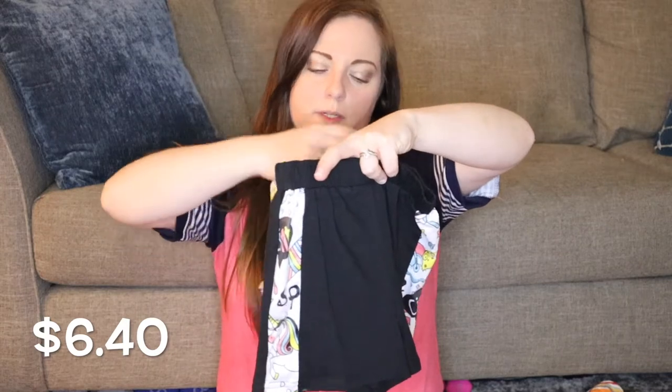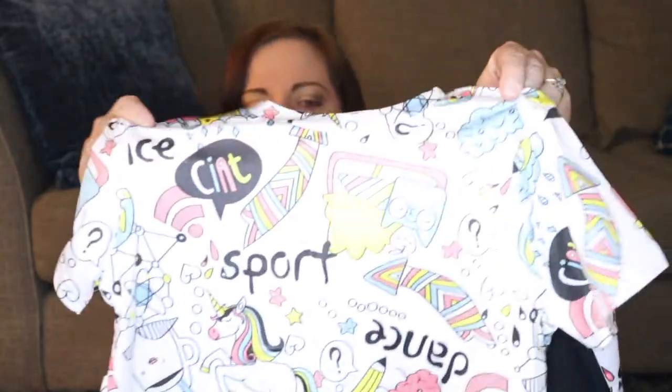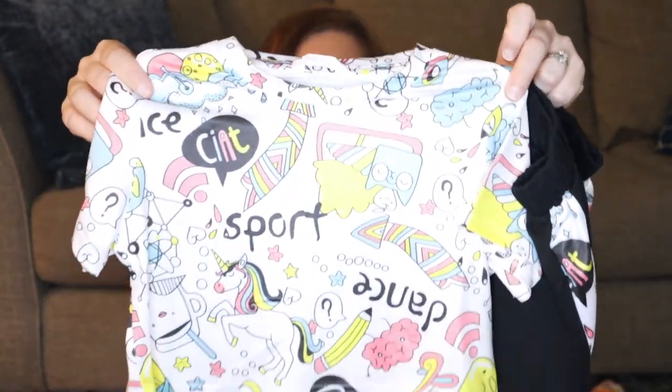And then she loved this set, and they helped me pick out all of these. They were part of this whole process, which was also fun because they could help me online. So this right here was a set. It comes with these shorts, and the print on the shorts matches the shirt. And it says dance on it, and sport, and it has light bulbs and unicorns and all kinds of fun, colorful stuff.